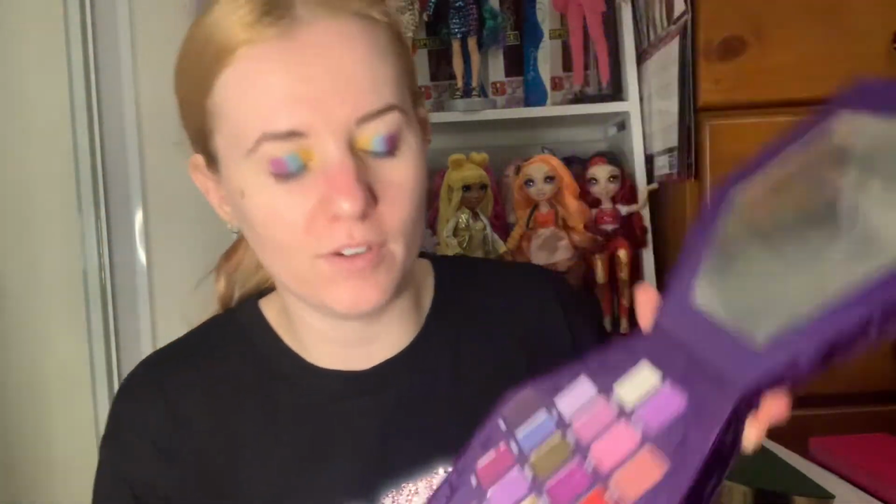So that's the purple. As you can see, it's coming together. When I do the red on the outside, I think I might blend it across. There is a red in this palette as well, and it's this one here, called Bleeding Heart, so I'm just going to use that one on the outside.